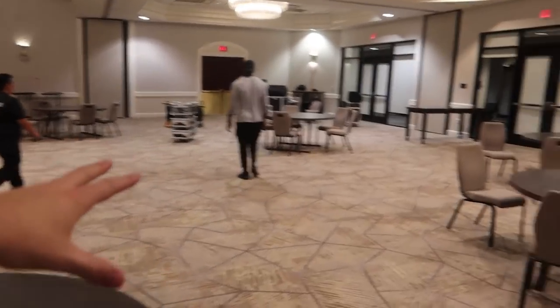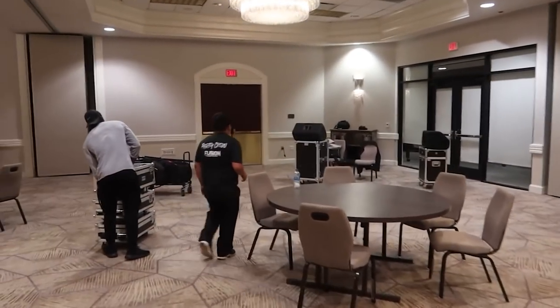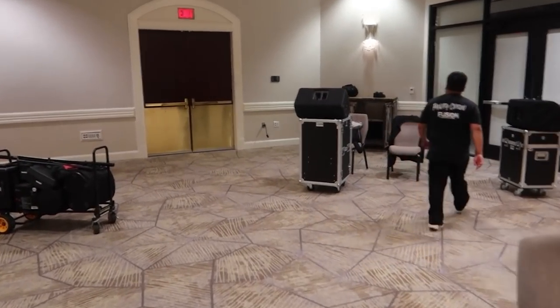Last load right here. We got the uplights, the two other cases. I'll push the two cases together. Kevin, you wanna get the rock and roller again? Gabe, you wanna put your bags on top of that? And we're gonna go. That's how it's done.